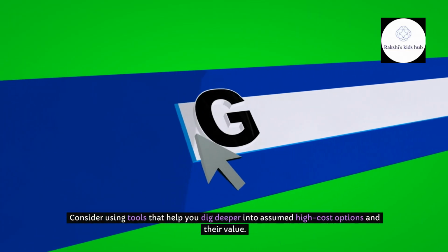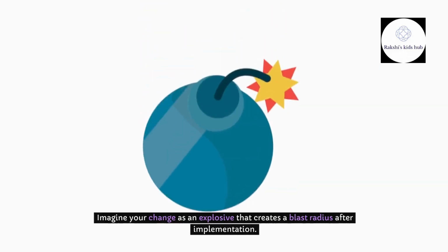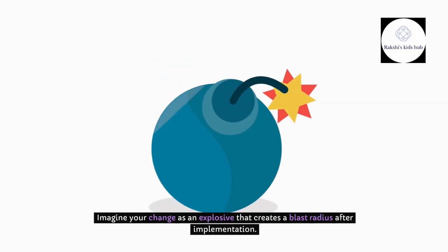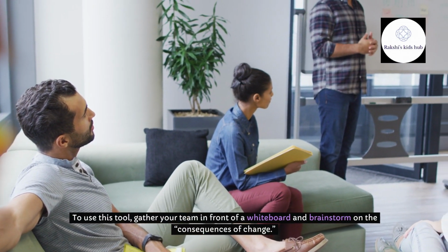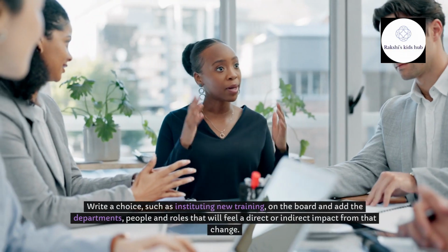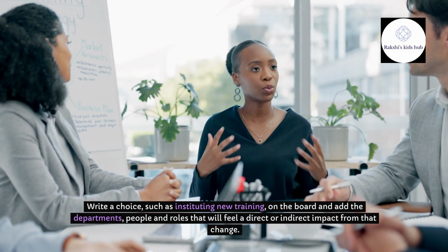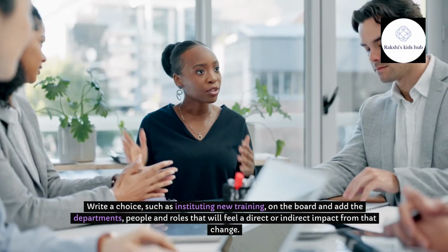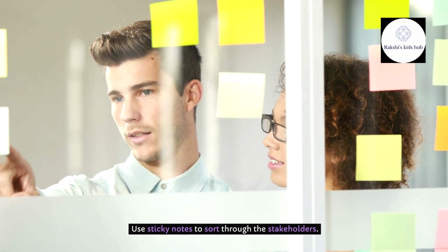Blast radius. Consider using tools that help you dig deeper into assumed high-cost options and their value. Imagine your change as an explosive that creates a blast radius after implementation. To use this tool, gather your team in front of a whiteboard and brainstorm on the consequences of change. Write a choice, such as instituting new training, on the board and add the departments, people and roles that will feel a direct or indirect impact from that change. Use sticky notes to sort through the stakeholders.